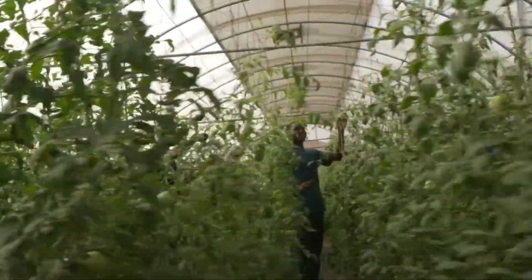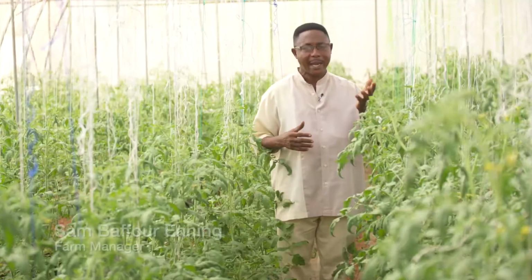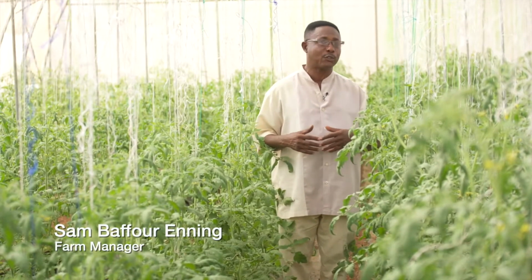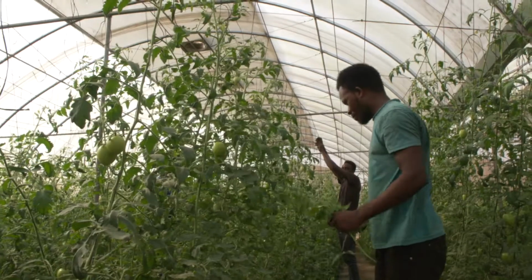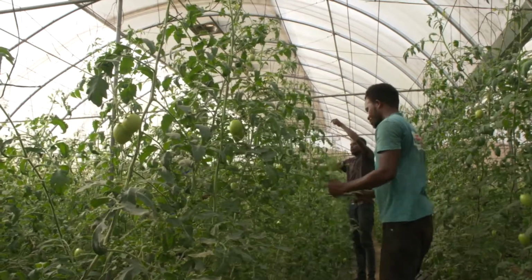We are into tomato production. One may ask why we do tomatoes. Currently, Ghana imports about $95 million of tomatoes from Burkina Faso. Converted to Ghana cedis, that will be 475 million Ghana cedis. So we want to cut the inflow of tomatoes imported from other countries.